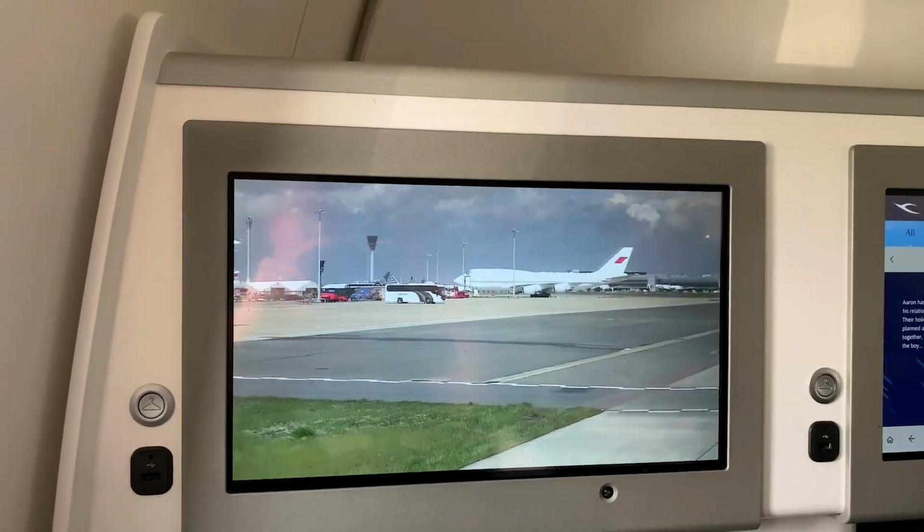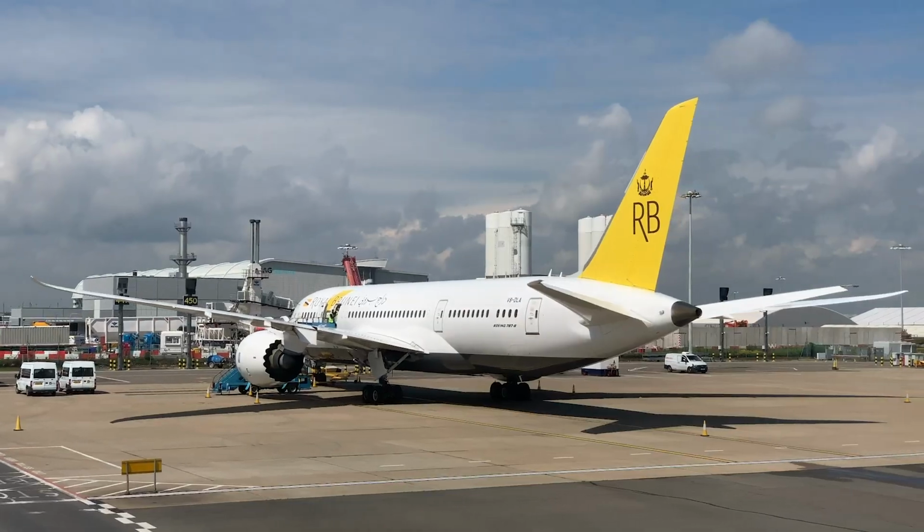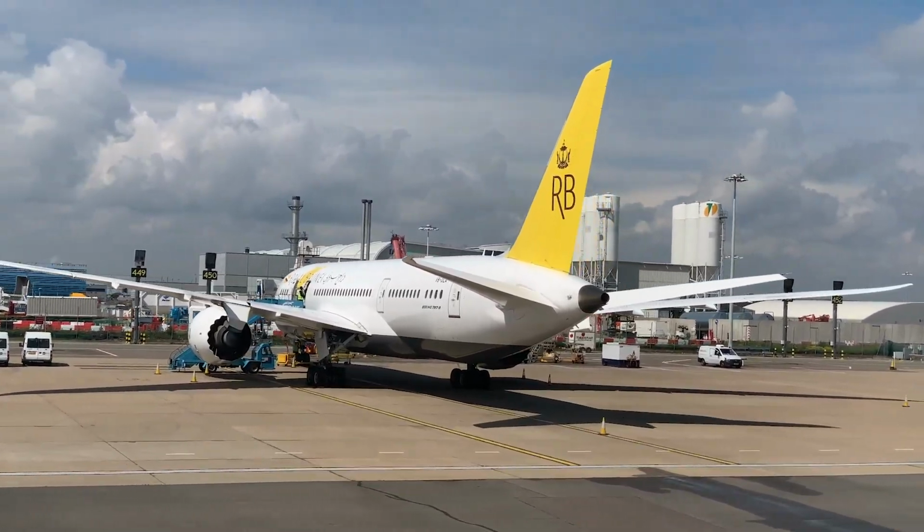The Kuwaiti 777s have forward-facing and downward-facing cameras as well, so you can get a great view out of the aircraft even when the blinds are shut, as they were later in this flight.